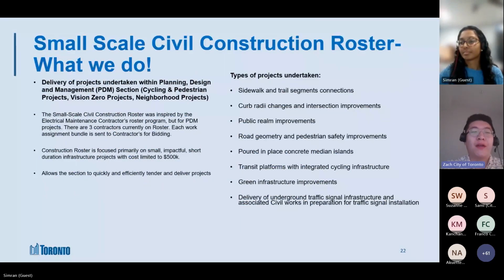As she mentioned, I'll be diving into a little bit about the small scale civil construction roster program that we have currently here at the city. We're an independent team within the planning, design, and management section. We have 3 full-time staff, a senior PM, a project lead, and myself, a transportation engineer, who are dedicated full-time to keeping this roster program running.